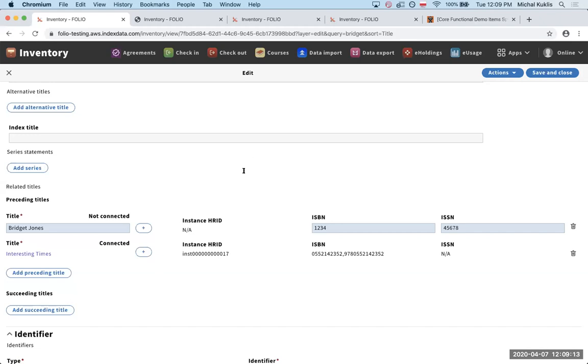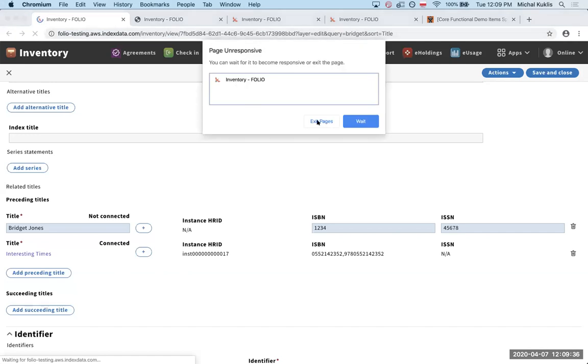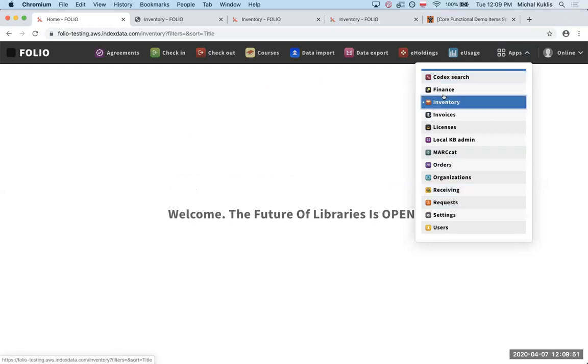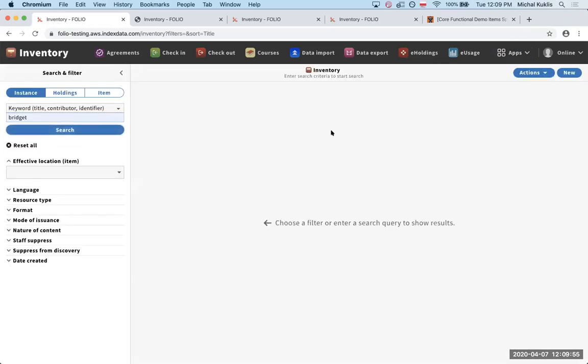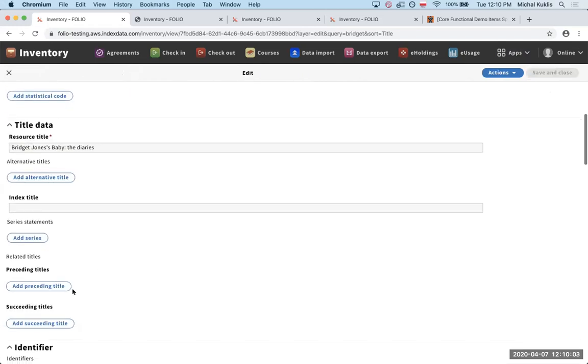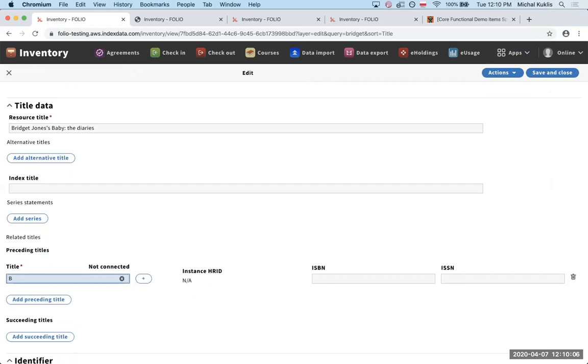Let me just try to, not sure what happened here. Just refresh. Sorry, it looks like FOLIO testing maybe is also down now. I had to switch to FOLIO testing because the snapshot was not behaving correctly, but it seems like maybe testing is also down. Let me try again here. So sorry, try this again.